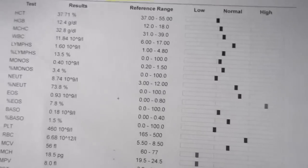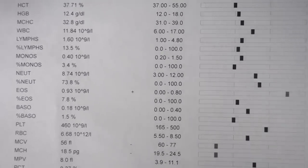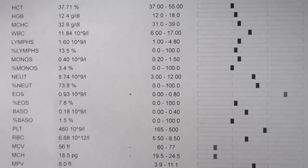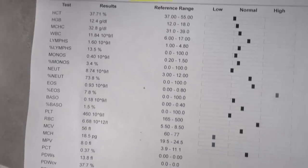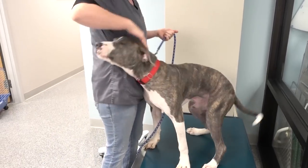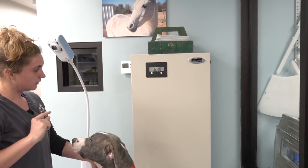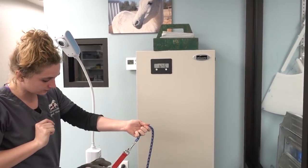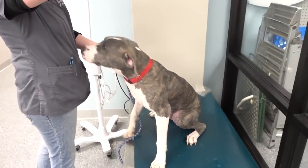Harrison's blood work, and it's finally normal. So it's 37%, so he's doing amazing and it's come up so fast. So he is back to normal and no longer anemic. Oh gosh, you're so big. He's so big, sit. Wow, look at him. Good boy, he's doing a lot better too on the scale.